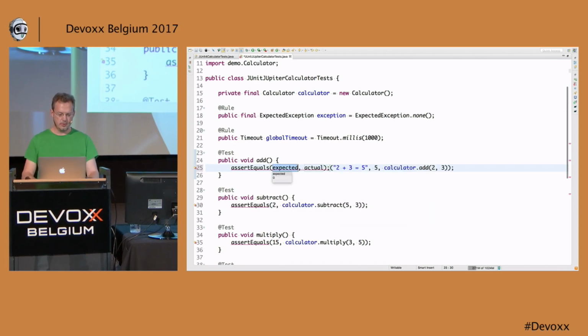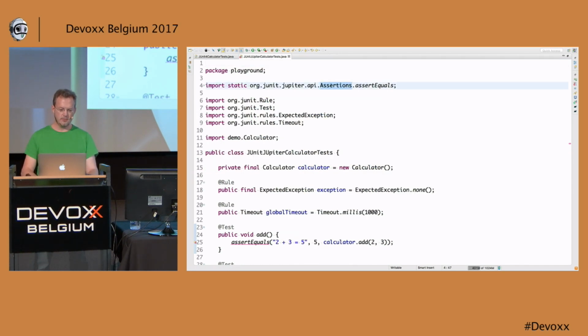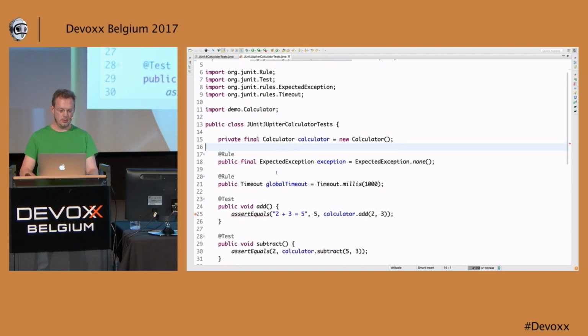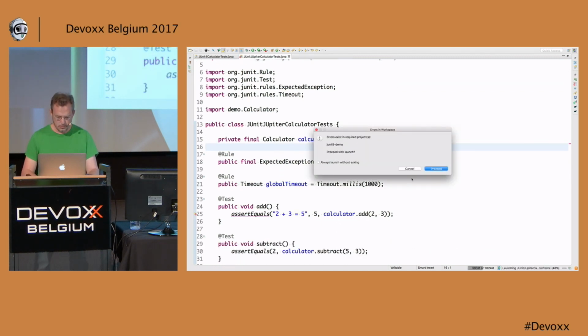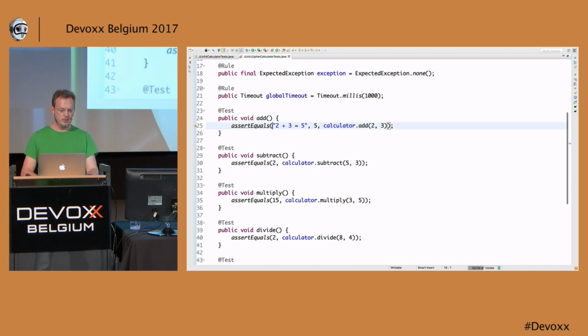So I should get the one from Jupiter, right? So we see at the top now, this is coming from the assertions from Jupiter, and that should still, whoops, did I miss something? Yes, I did. So why is this not passing, right? Why is this red? What did we mention about the messages? They now come at the end. Okay, so if we put that at the end, then that should actually pass, right?